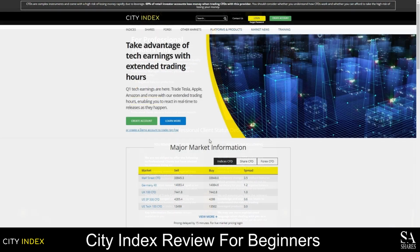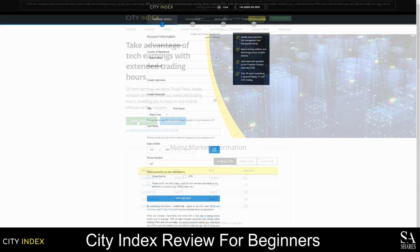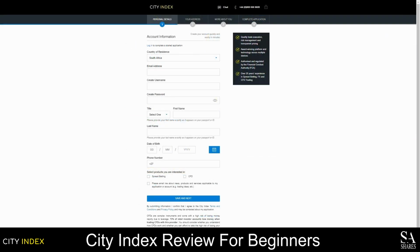Creating an account with City Index may take up to 24 hours. However, it's a simple, straightforward process, and you can open an account with a few simple steps. Firstly, launch the City Index homepage, and then click on the Create Account button. Complete the online application form, then verify your account and email address, and once your account has been verified, you can log in to the client portal. Once your account is approved and set up, you can simply fund your account and start trading.